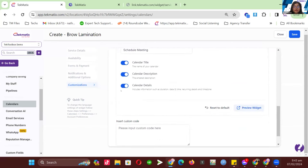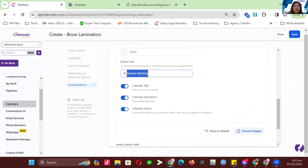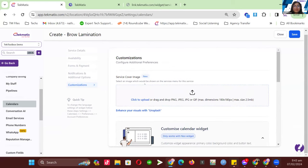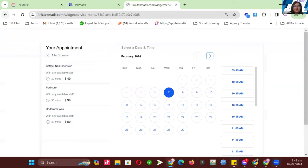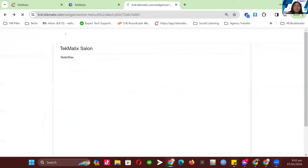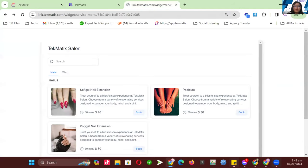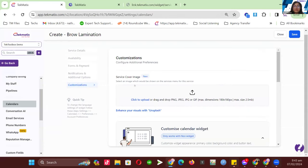And then after that, these are all the things that you can toggle on. You could also change the schedule meeting button into something else. And most importantly, the top service cover image is the image that you can see on the services page. So let me try to go back. Hang on, let me refresh this page. Whatever image you set as your service cover image will be the image that shows up in the selection of your services. So if you have some branded images ready with your logo and such, you can click on upload and upload it from your computer.